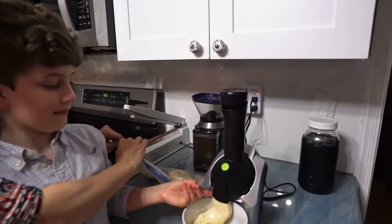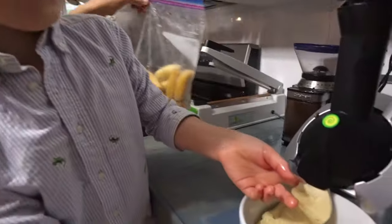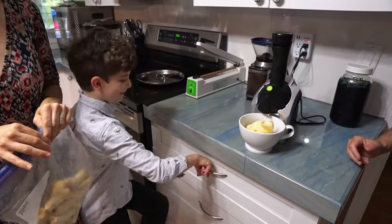It basically gives it a very creamy consistency, and it's very fun. And then you can have little ice cream scoopers to give it the classic ice cream scoop shape, but Wesley just loves it, and he'll just eat it by the spoonful, and it's just banana. Yeah. It's so much fun.